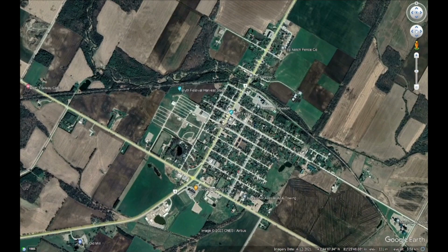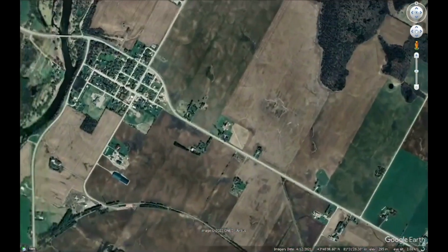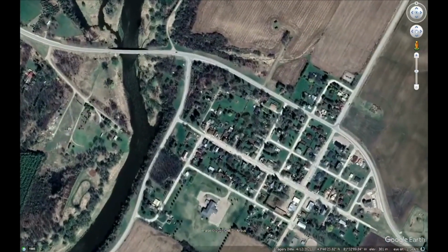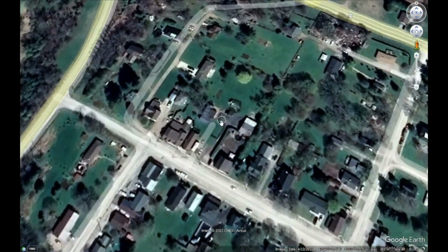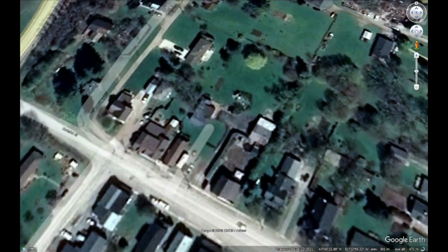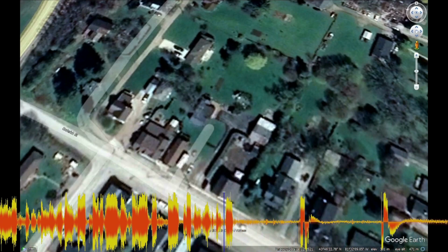Freightliner Blyth Station, please respond to 53 Andrew Lane. You're responding there for a garage on fire, approximately 40 by 30 feet. Also reporting propane tanks in front as well as a pickup truck in front. Again, that's 53 Andrew Lane for a report of a garage on fire with propane tanks inside.